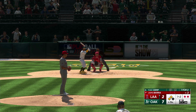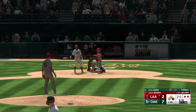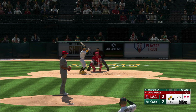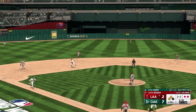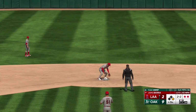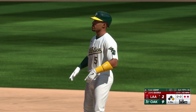Come on, big opportunity, guys. 1-2 now. And another ball. 2-2. Into left center for a base hit. One run is in. Another comes in to score, and it's 9-2. Nicely done. Brings home two.